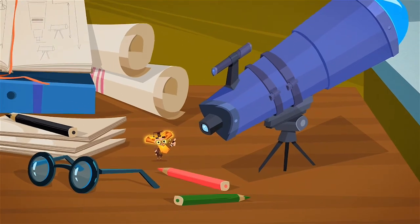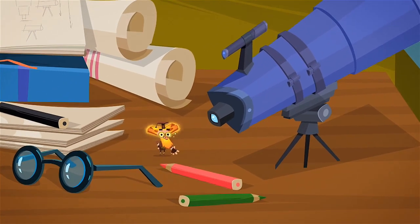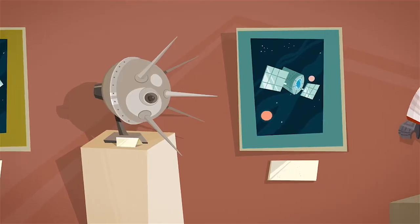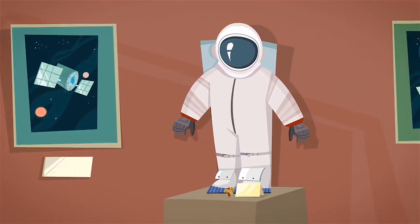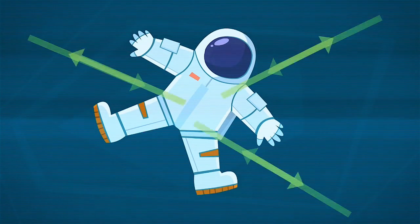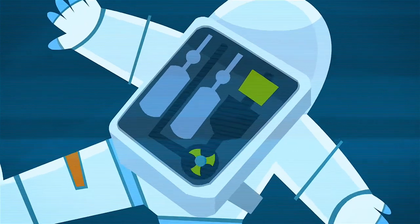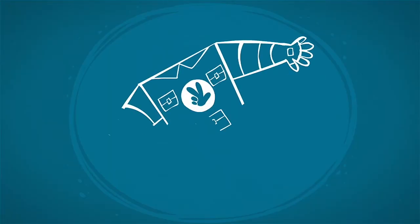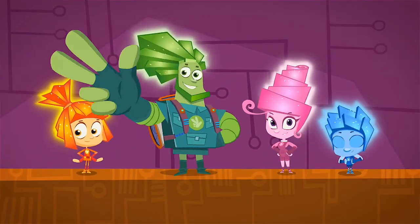And how could astronauts go into outer space without special clothing? It's freezing up there and there's no air to breathe at all. And that's why they wear a special costume called a spacesuit when they travel. The spacesuit not only protects astronauts from the cold, but supplies them with air so they can breathe. By the way, the Fixies also wear protective clothing so they can stay safe while they work.